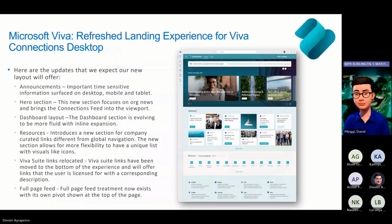Moving forward, there's going to be a refreshed Viva Connections landing experience on the desktop version of Teams. With this, a few things are being moved around and the UX is generally being improved. So if anyone is using the default landing page experience, expect to see some new changes coming out later this month.